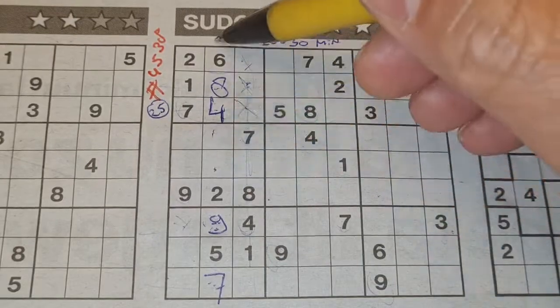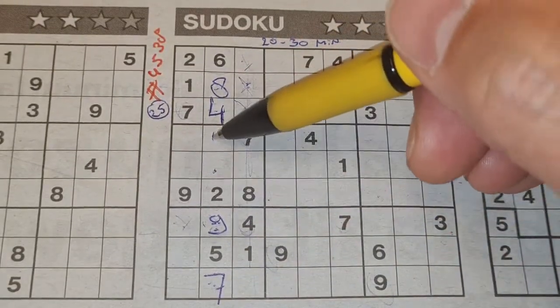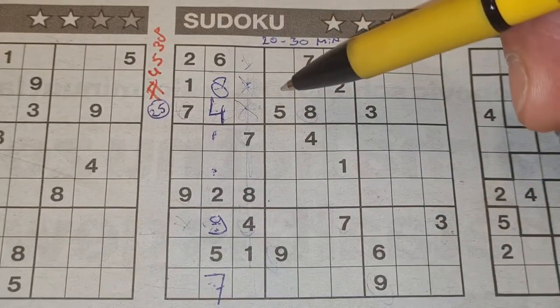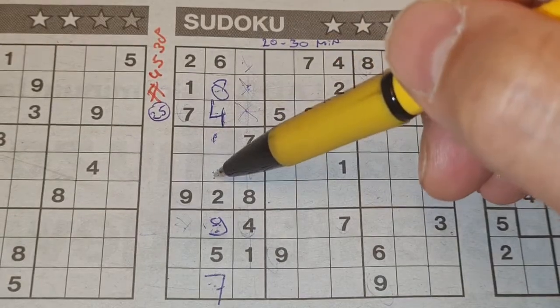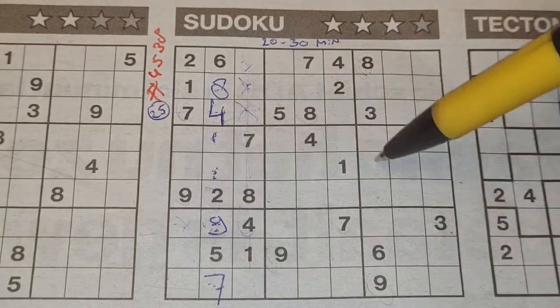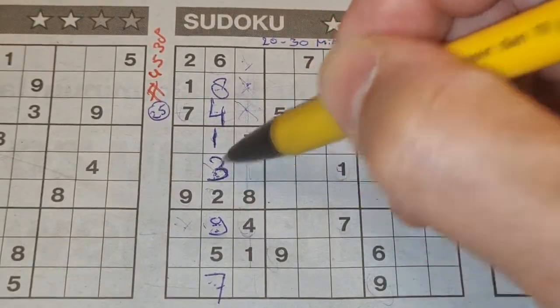2 missing numbers now in the second column. 4 numbers, so 1 is missing. The 2 and the 3 is missing. Sorry, the 1 and the 3. Correction. 1 and the 3. We have a 2 here. 1 and 3, we have a 1 there, and a 1 there, and 1 should be here, and a 3 goes there.